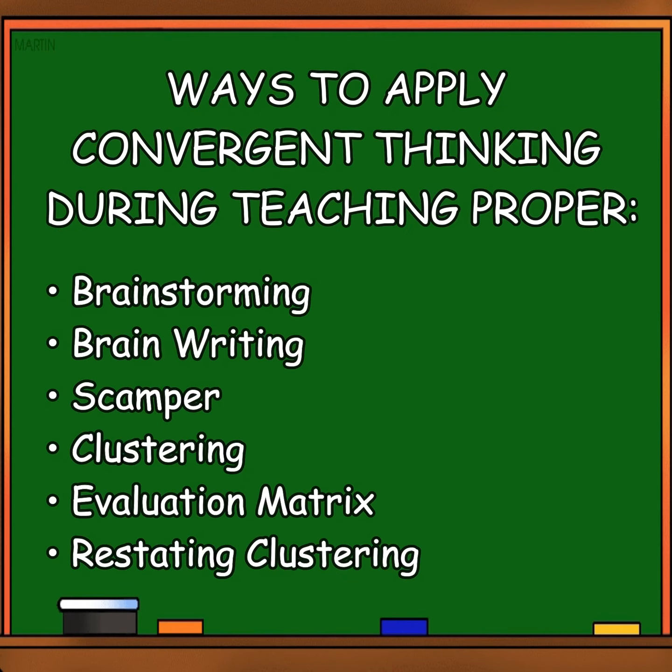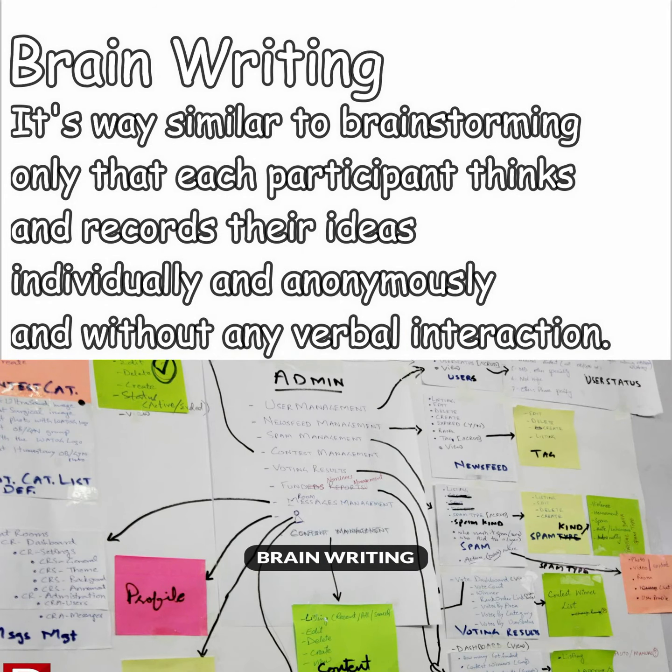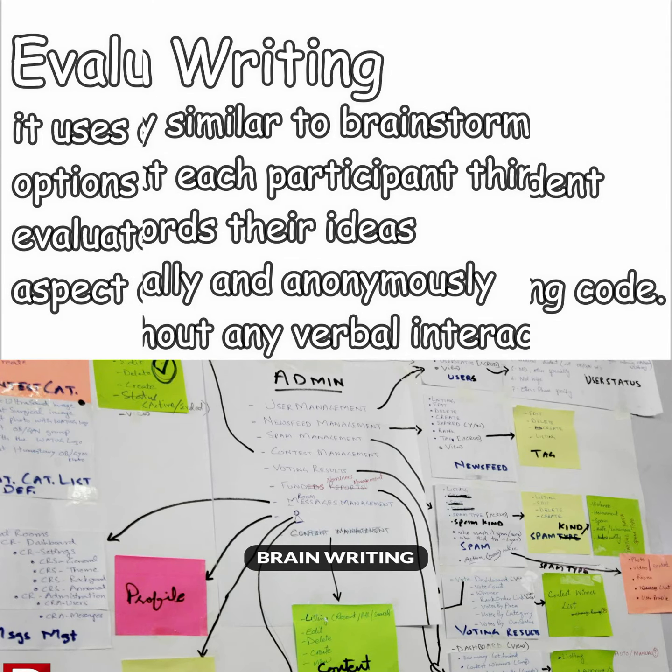Now, there are various ways to apply convergent thinking during the teaching proper. Some of these are through brainstorming, brainwriting, SCAMPER, clustering, evaluation matrix, and restating clustering. In brainstorming, students are encouraged to solicit thoughts and ideas from their classmates in order to come up to a best answer. Brainwriting, on the other hand, is very similar to brainstorming, only that each participant thinks and records their ideas individually and anonymously and without any verbal interaction.